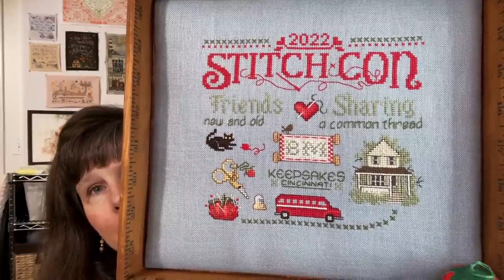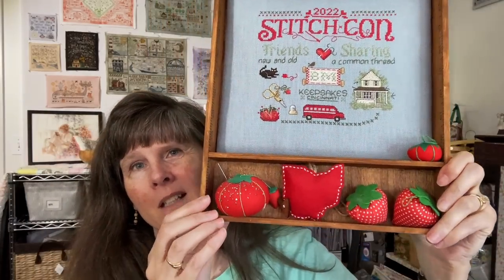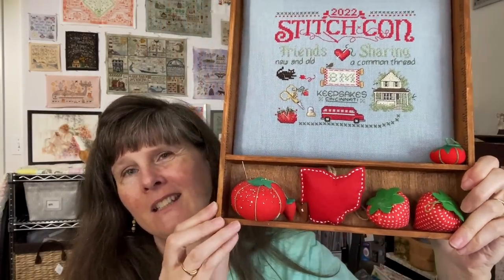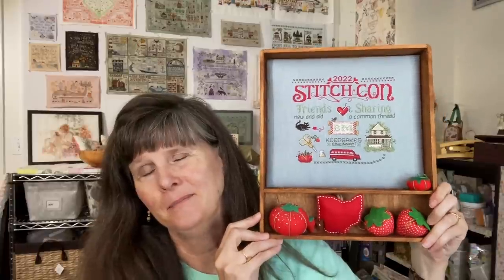And then I just have a couple of things sitting in it, just trying out different things to see what I like in it. I'll put it up somewhere here in my stitching room. That was so fun.